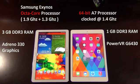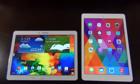However, the Note is more expensive at $549, while Apple starts at $499 in US markets. The Note comes with a micro SD slot which allows you to add more storage as needed, and who doesn't love that? So now let's move on to the software.